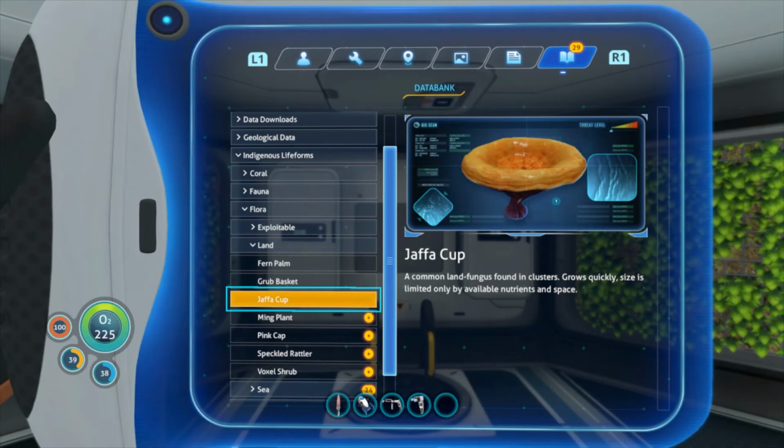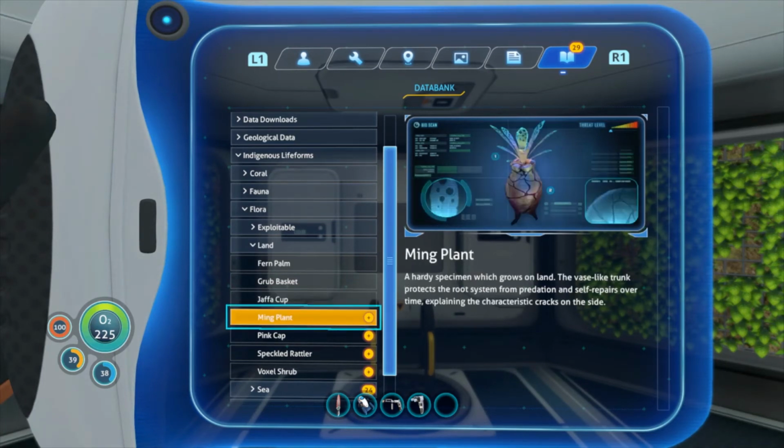Jaffa cup. The common land fungus found in clusters, grows quickly, size is limited only by available nutrients and space. Ming plant. A hardy specimen which grows on land. The vast vase-like trunk protects the root system from predation and self-repairs over time, explaining the characteristic cracks from the side.